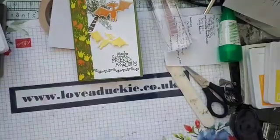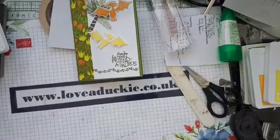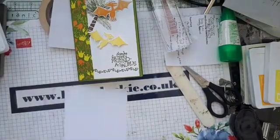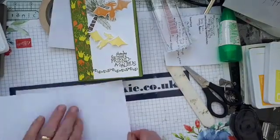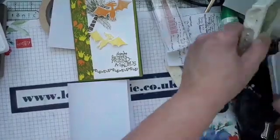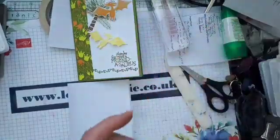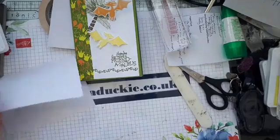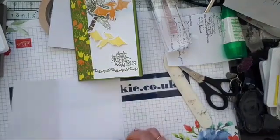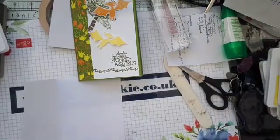And I have another card in here somewhere. Where did that go? There we are. So I think on the inside of this card we'll find our old olive. And let's just carry on with those footprints across the card.